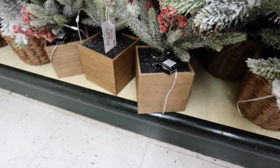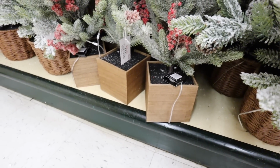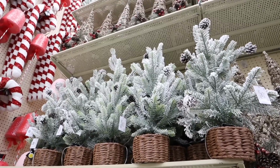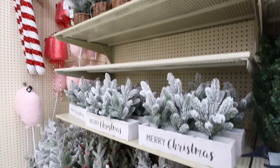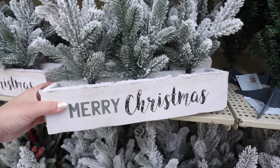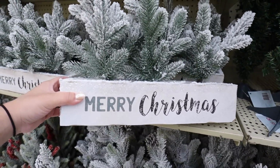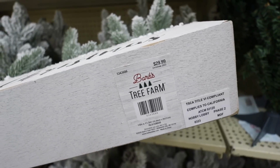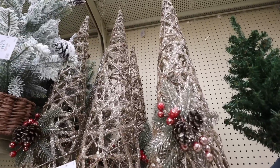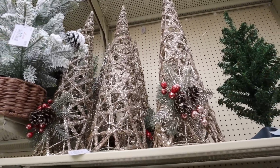And then this one comes in this decorative box right here, and this one is $45. They have a smaller version of the one that comes in the rattan basket for $40, and then they do have these little flocked decor boxes right here as well that say Merry Christmas, and they're a little bit glittery too. And these are $30. These are really pretty. These look so great on a TV stand or an entryway table. These ones right here are $24.99.